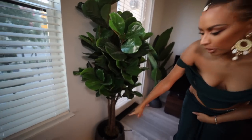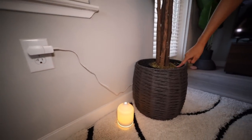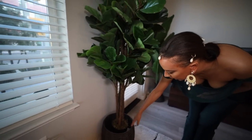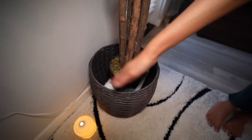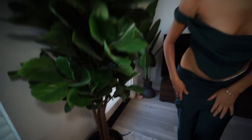I'm still waiting for my stuffing to come in. I'm gonna go ahead and stuff this, but you wanna go ahead and look for baskets or anything like that. I just have styrofoam in here, and then we're gonna put some stuffing, and then it makes your tree higher and look larger as well.